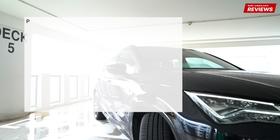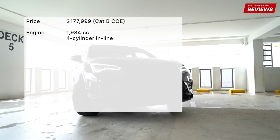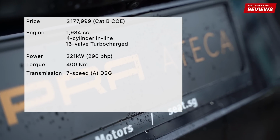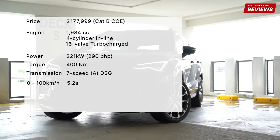The CUPRA Ateca is priced just under $178,000. This car comes with a 2-litre turbocharged engine which produces 296 brake horsepower and 400 Nm of torque. The 7-speed DSG transmission brings the car from 0 to 100 km/h in just 5.2 seconds.